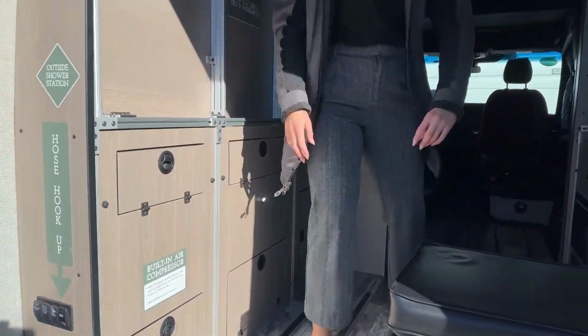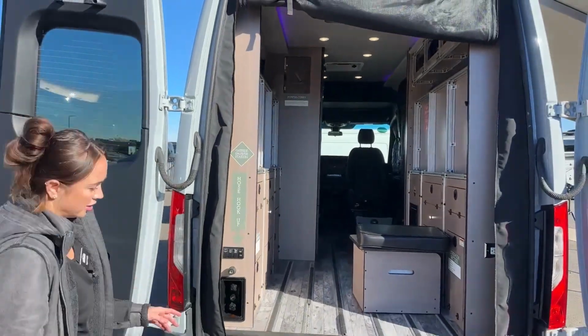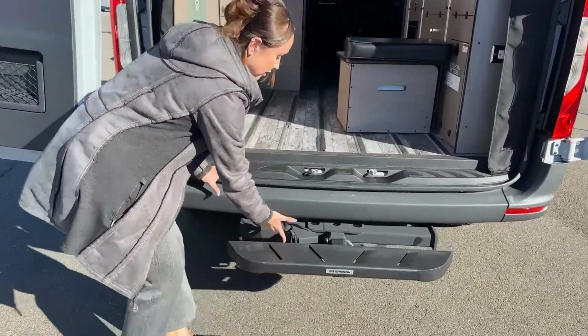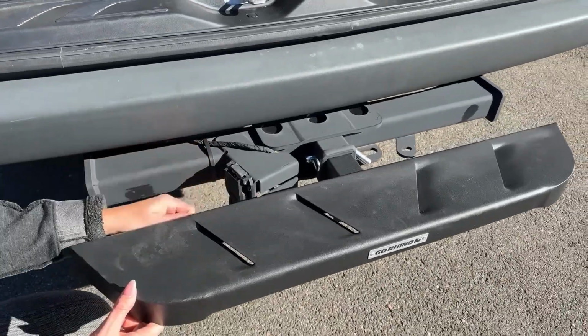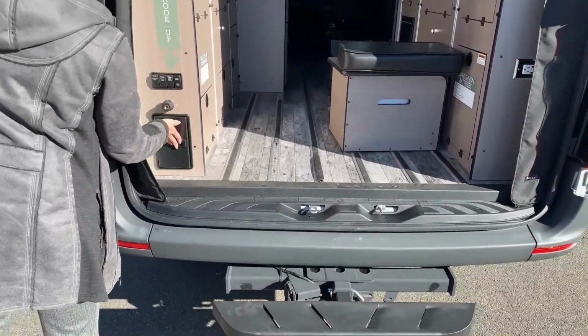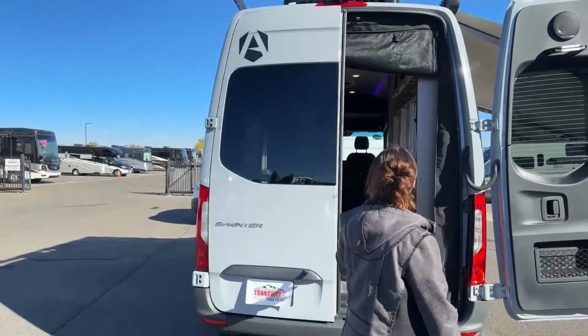Alrighty, now I'll go ahead and finish up the outside for you guys. So you do have a nice little exterior step here that is slip resistant, and then you have your 7-point pin connector on the other side here for a tow vehicle because you can tow up to 5,000 pounds. All right, now I'll close this up.